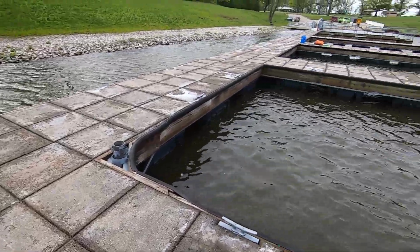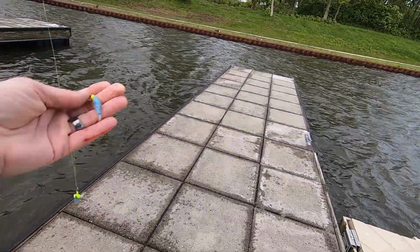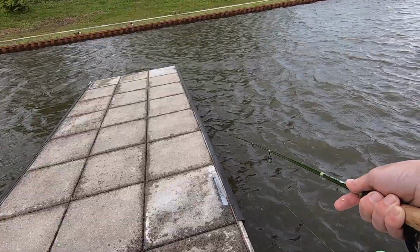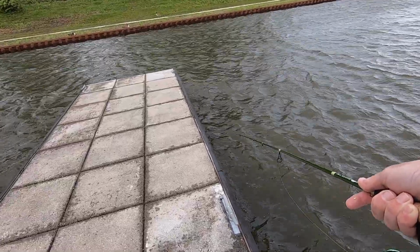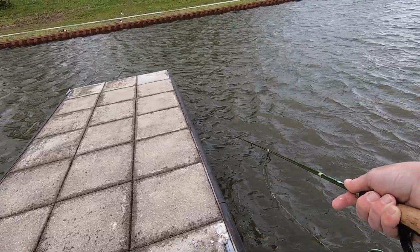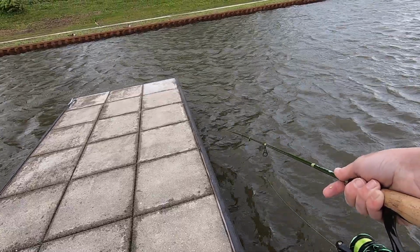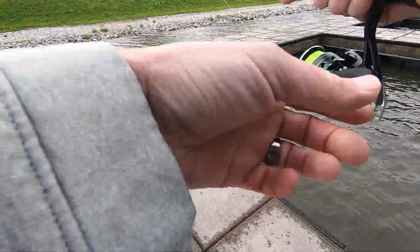Holy frickin' cow. This is brutal. The things we do to catch fish, right guys? If you're a diehard, you'll stand out here in this and you'll fish it for hours, even if you are underdressed.